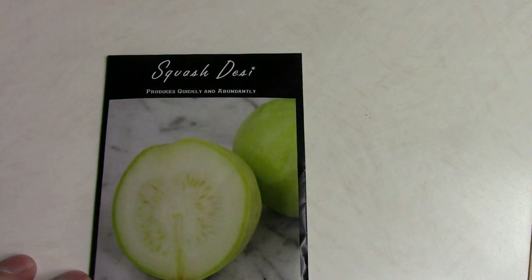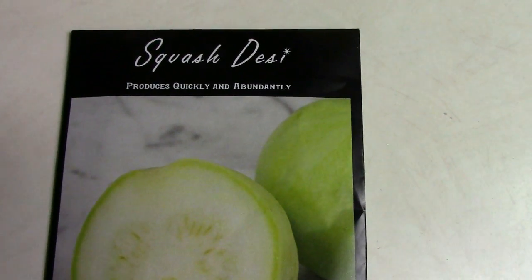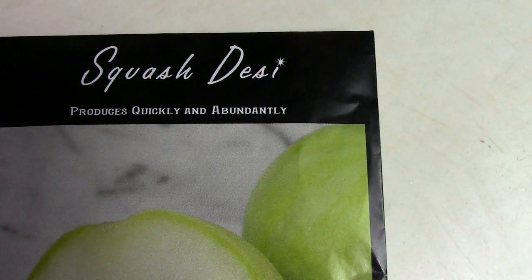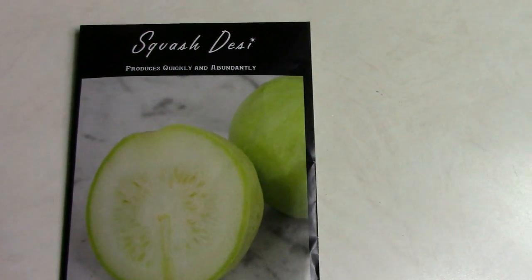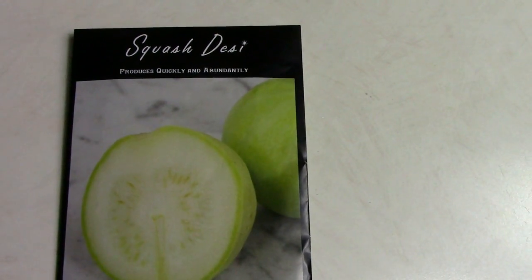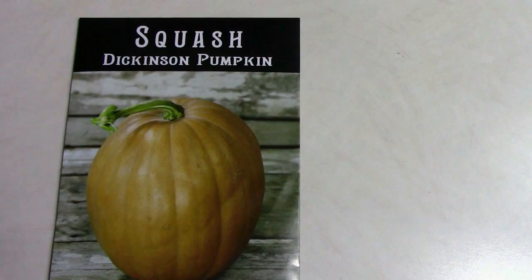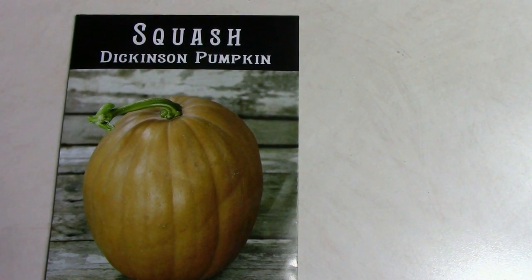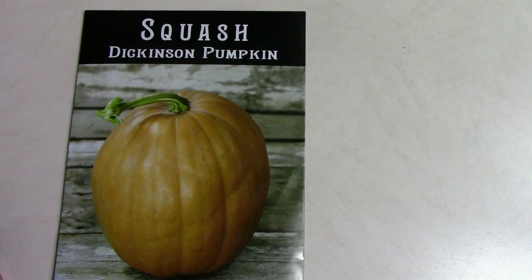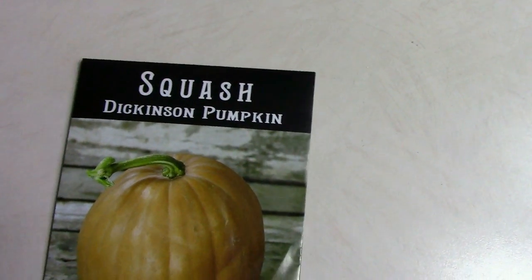This is a new one I'm going to try this year. It's supposed to set on really quickly, and I think I'm going to keep it covered while it's young and then uncover it and hope to get some squash before the vine borers get to it. We'll just have to see how it goes. Here's another one that I haven't grown before, and I'm hoping it'll be more resistant to vine borers, but there's only one way to find out, so we're going to give it a try.